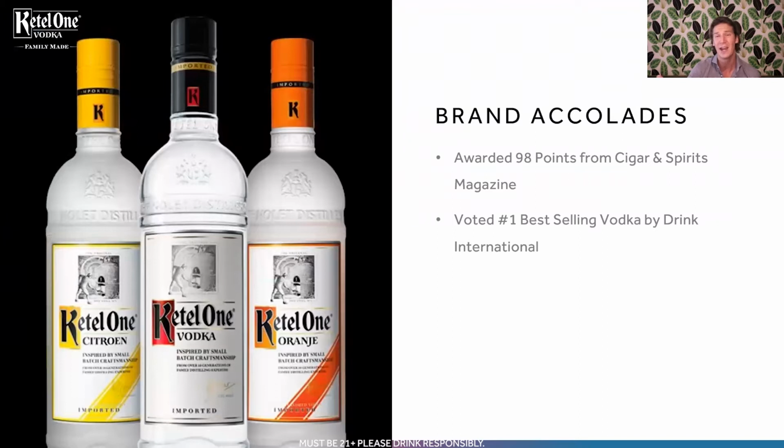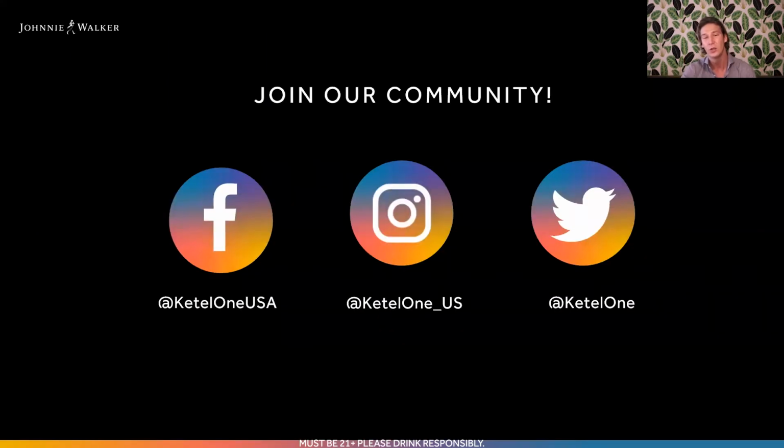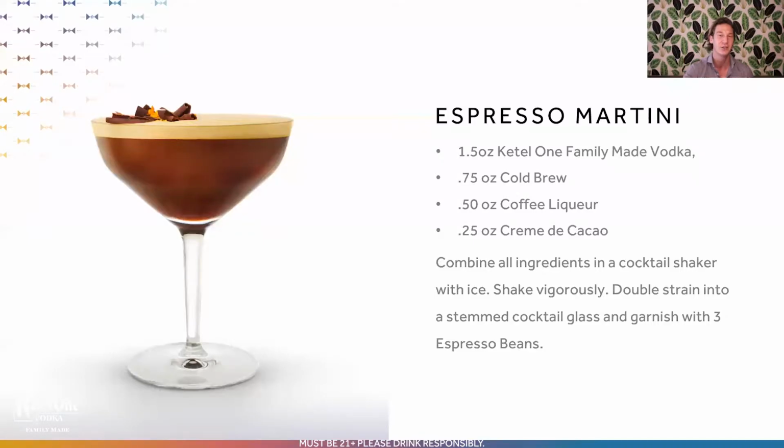All of this care and attention to detail has won the brand many accolades and awards, including being awarded 98 points from Cigar and Spirits magazine, and also being voted the #1 best-selling vodka by Drink International. Well, that's a little bit about what goes into putting Ketel One into the bottle and into your hand. Once it's there, you can learn more by following us on all these lovely social media channels. And once you're done with that conversation, join me over here at the bar. We're going to make an espresso martini using Ketel One family-made vodka.